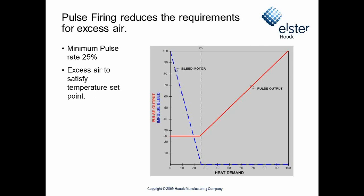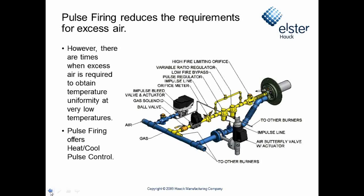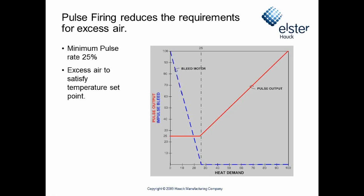As our heat demand increases, we're going to increase the impulse signal to that downstream regulator, so that downstream regulator will slowly increase the gas as the burner goes to high fire. So we'll slowly move back to ratio control, to the point where at about 30% output, we're firing back on ratio. Our low fire position is stoichiometric. And then again, our pulse output would increase from 30 to 100% on ratio.